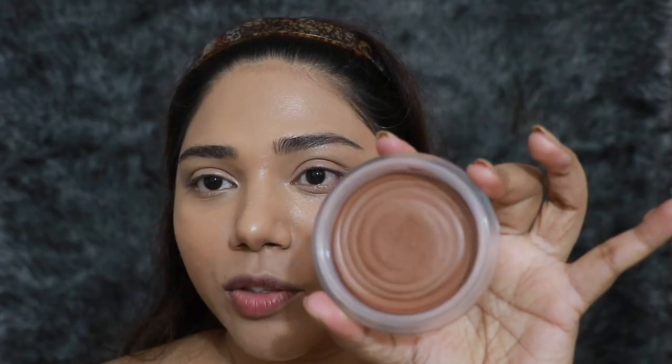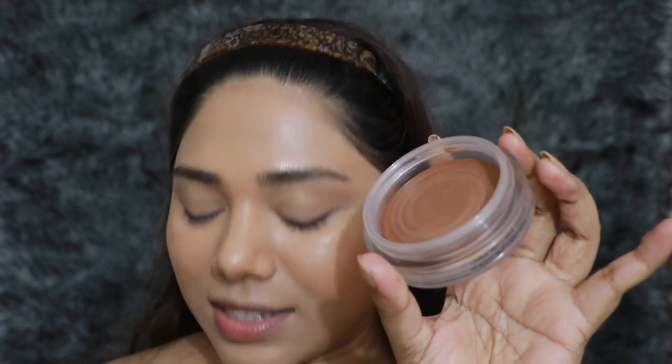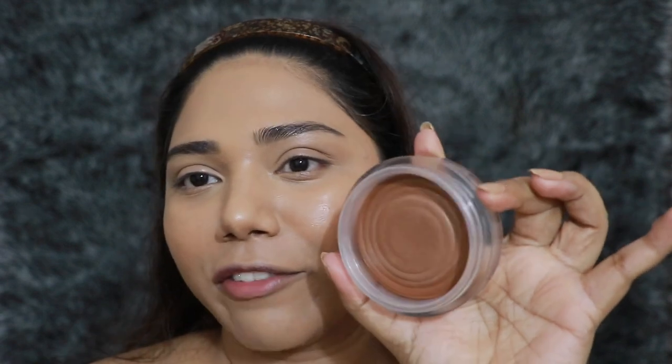Wow. Okay guys, so next for bronzer, I'm going to be using this Chanel cream bronzer. Again, I've made a reel video on this, so probably you would have already seen this. And that's how the product looks like. I have used this, you know, I think 5 times now already, and I love this product so much. Oh my god, it smells so good.